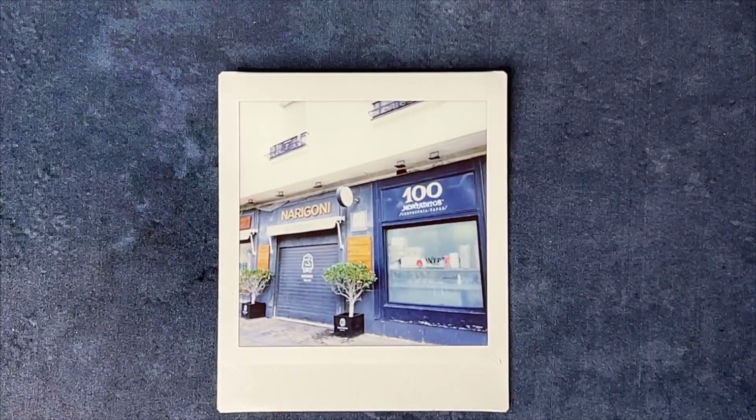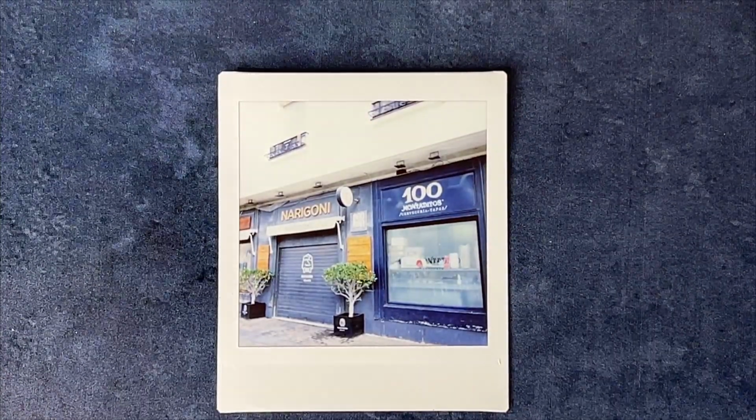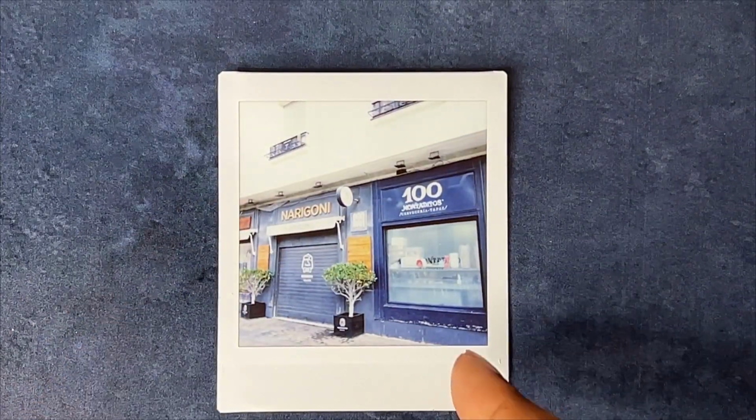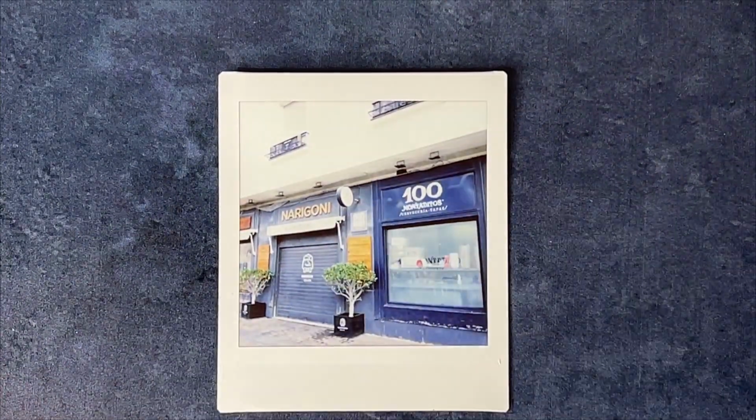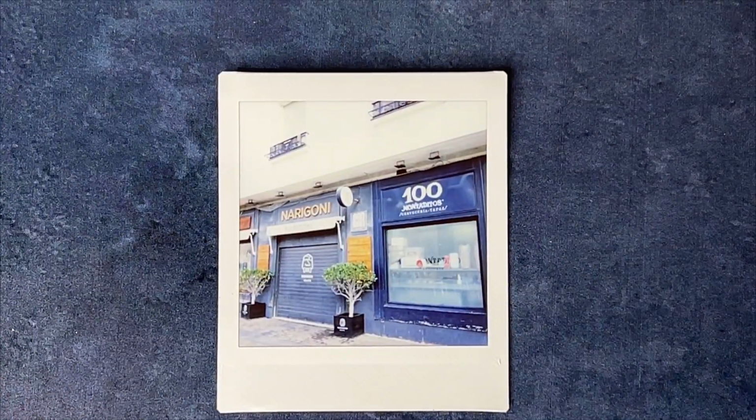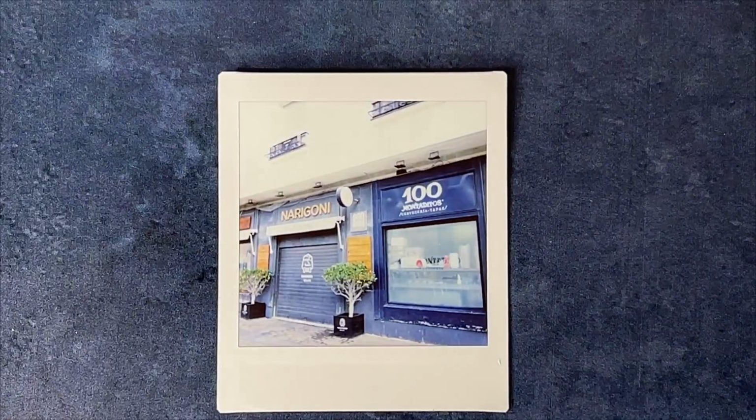Actually, overall, I like this photo. I wish I would have framed it more to the left so you can see their gelato window here, because this is an entirely separate restaurant. But yeah, this is a gelato place. I definitely should have taken more time to frame this.